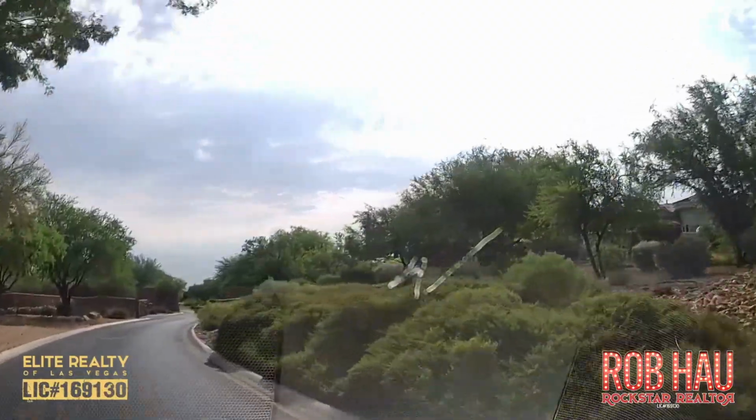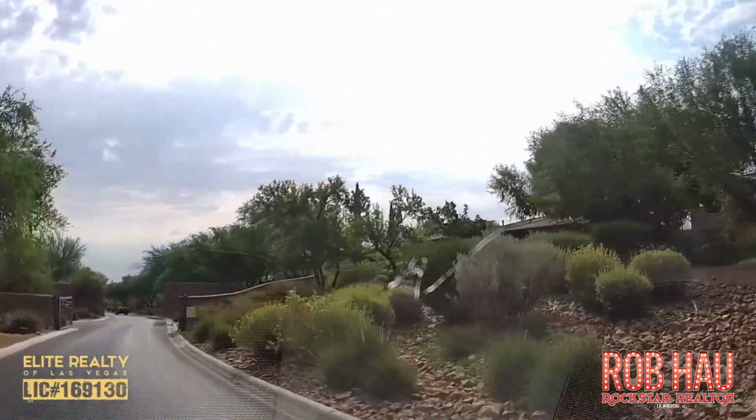I'm going to go on outside here. We're going to drive through a gate here, and then we're just going to snoop around the front, which you can do at any time. I had a little bit of exclusive access to get in here today, but you can come over here.